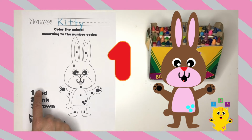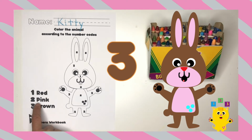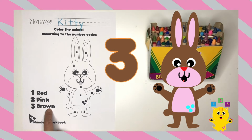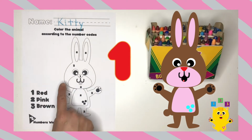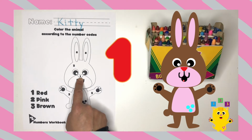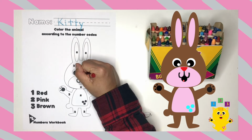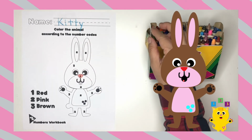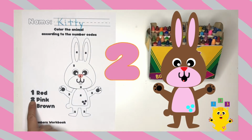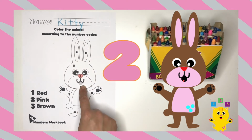1 is red, 2 is pink, and 3 is brown. Great job, dinos. Where it says 1 is red, find the 1 and color it red. Now it says 2 is pink. So where it says 2, color it pink.